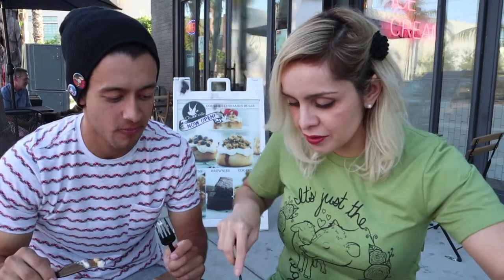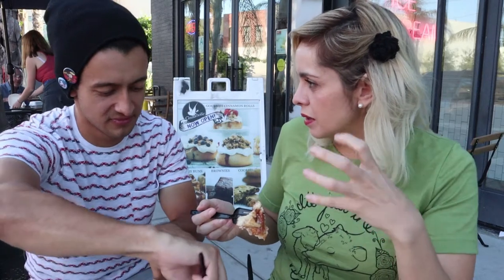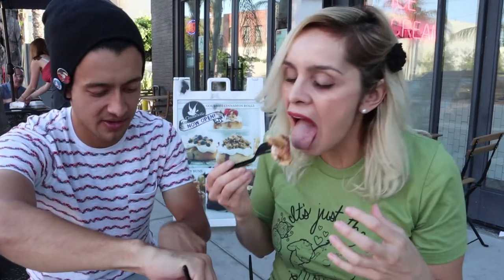Okay, honest truth moment. I thought it'd be yummy, but I wasn't sure how fluffy the rolls were gonna be. That was my thing. Sometimes with cinnamon rolls, the problem is they're too tight. The actual dough is too tight. Yeah.